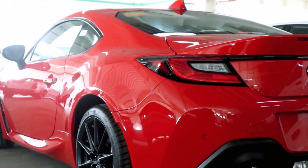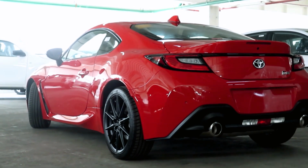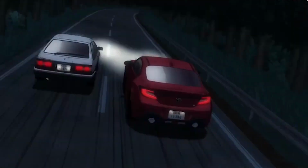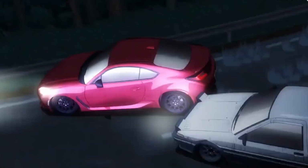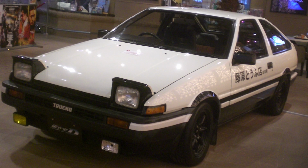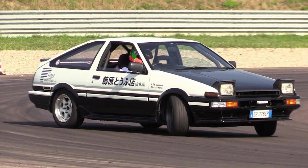The GR86 is the spiritual successor to the AE86. If you are familiar with Initial D, the car needs no introduction. It was small, it was light, front engine, and most importantly, rear-wheel drive. So it was a hit among drifters. It wasn't very powerful, but the focus was more on fun and handling rather than power.